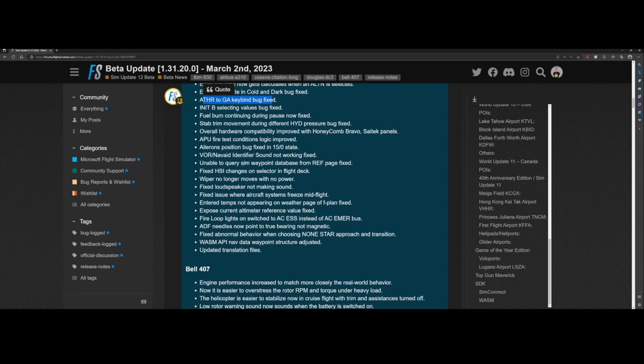Continuing. The inability to query the sim waypoint database from the REF page is fixed. That was indeed weird, because if you looked at the waypoint database, it never worked correctly, but they made a fix for that, so you can now use it correctly to find the waypoint.